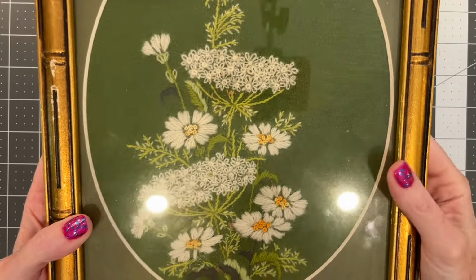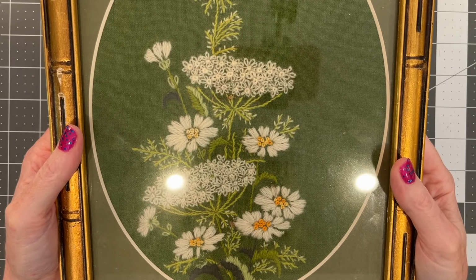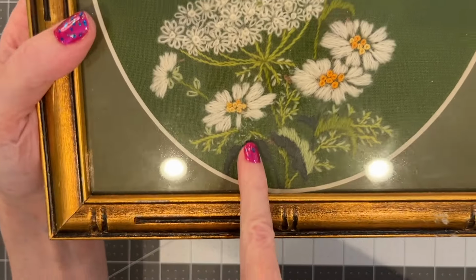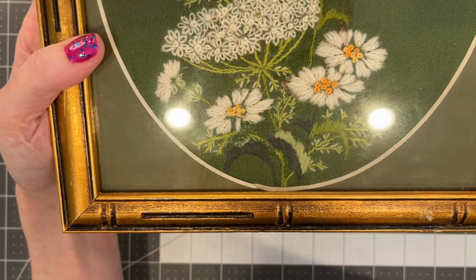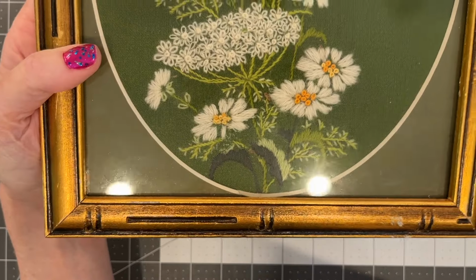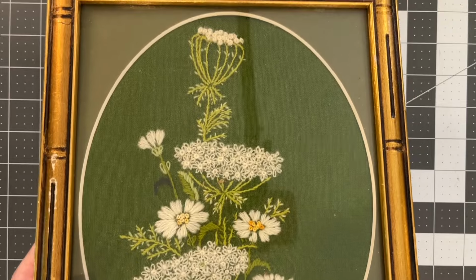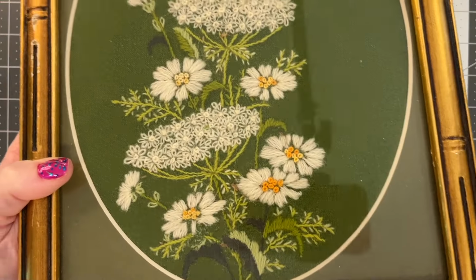Crewel work, probably from the late 70s. Beautiful. Absolutely stunning. So yeah, I think we've got some little moth or bug action going on because this stem is missing. But I don't care. I still love it. So this will be hanging somewhere in my home. It is gorgeous. I love it.